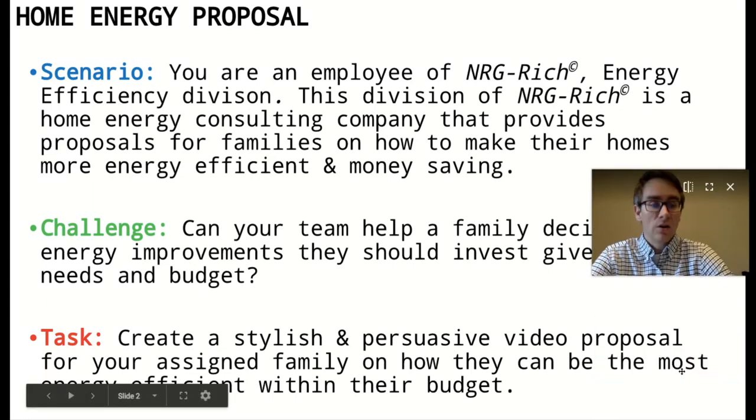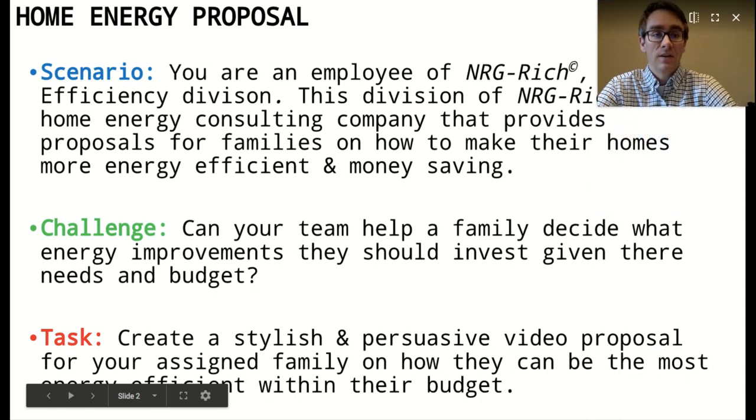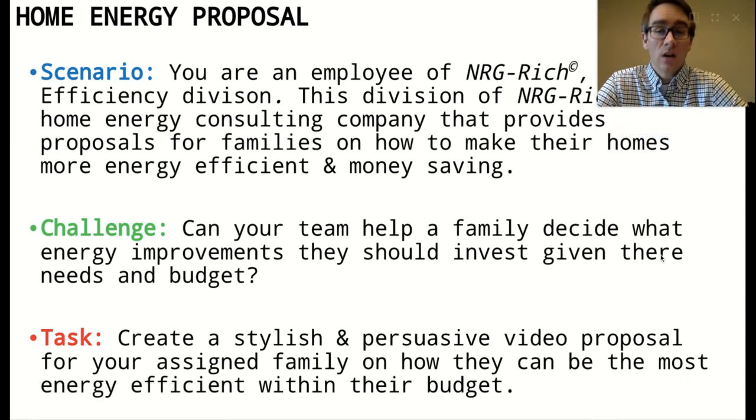Now, remember, these are our clients, so we want to try and make them happy. At the same time, they've agreed to talk to us, but no money has been exchanged yet. So this is a sales pitch. Let's be straightforward. This is a sales pitch. We want them to agree with this, and then we will help them go forward with this plan.